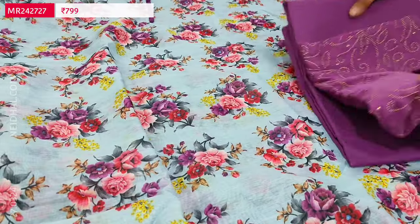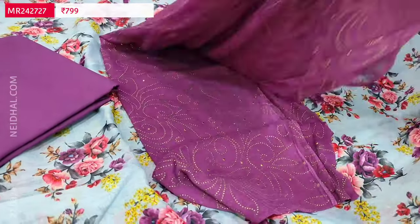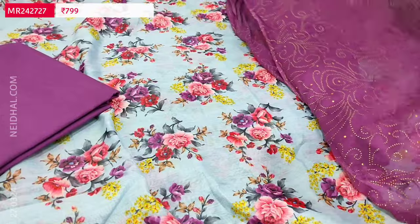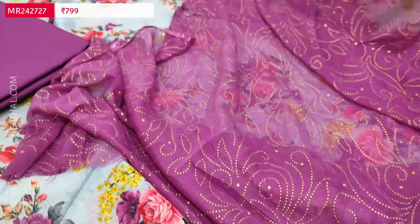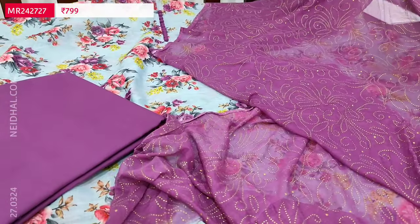We have a purple color cotton bottom and dupatta. It's a beautiful foil printed chiffon dupatta. The color combination looks very beautiful as you can see here. And all these are embossed foil printed on the chiffon dupatta. Taping has to be done for the edges. And cost of this 3-piece set is 799, single color.